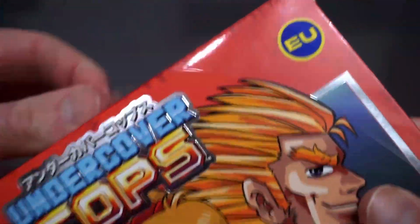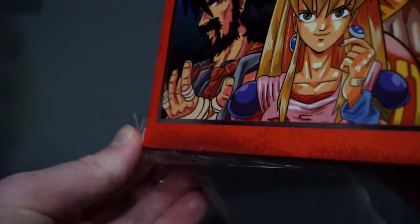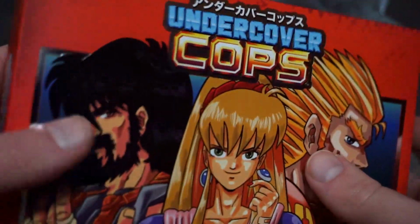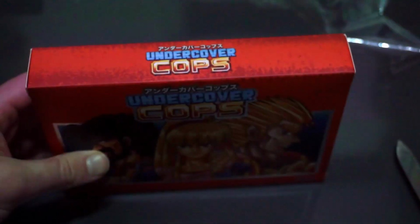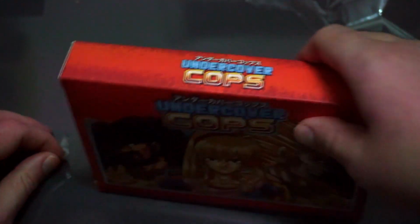Let's be careful not to destroy the stickers in this process as well. Because like I say, I do feel like they are part of the package. There we go. And there we are. I unfortunately don't have any European SNES games to compare this against. Gosh, there's still some shrink wrap stuck to my finger. Get away. No. Be gone.